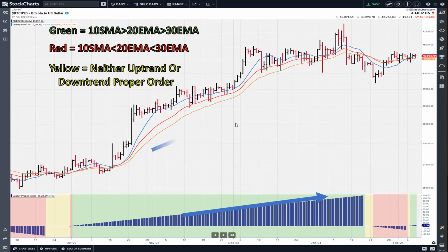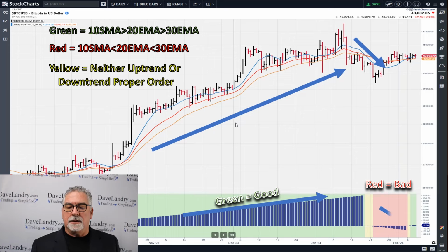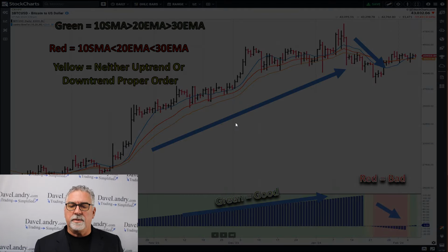So we could see a nice uptrend in Bitcoin, and that corresponds with the uptrend proper order that we had for a long time. In fact, we had 109 or 110 days of uptrend proper order, as you can see. And that's good, obviously. Now, recently, the market began to roll over, and we flipped over to downtrend proper order. And I talked about this in the last Your Daily 5. Since then, though, we've turned right back up.